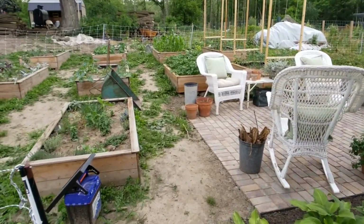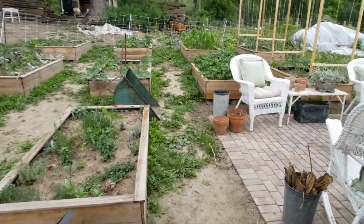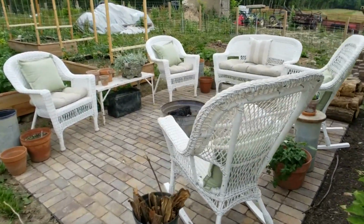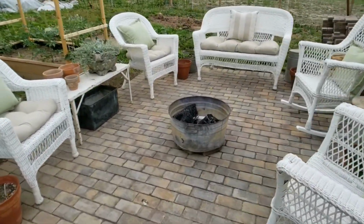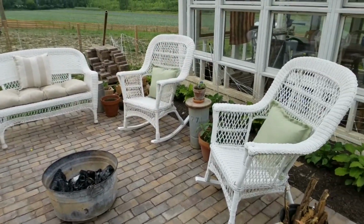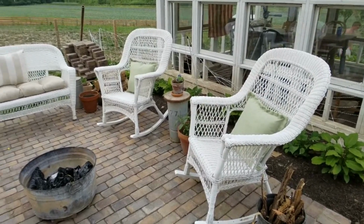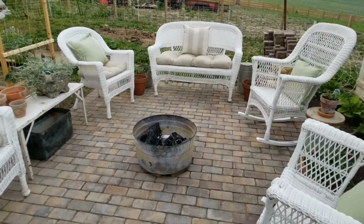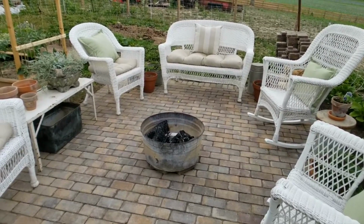What's changed a lot is the whole garden area, and that's what I cannot wait to show you. You can see the rocking chairs also found their home. I picked those up last week and hadn't had them on the patio yet. They were very much enjoyed for my girls' night, and yeah, we really like them out here. It's nice having the rocking chair option.